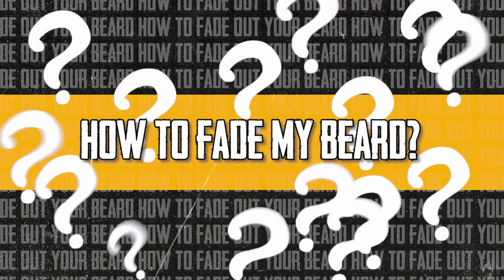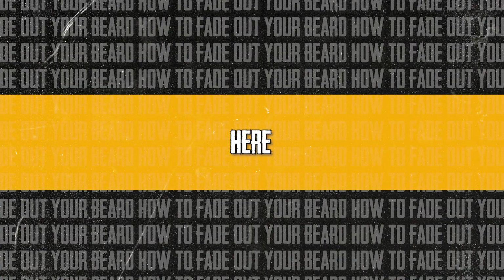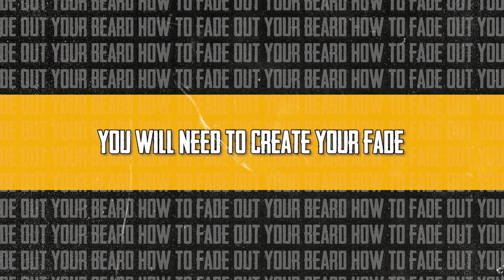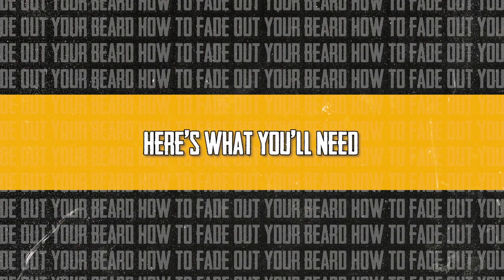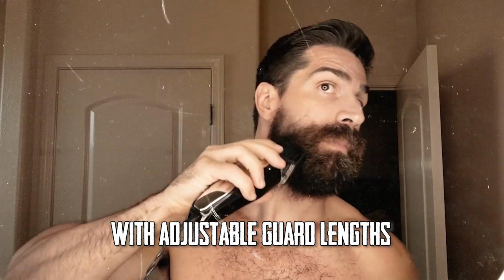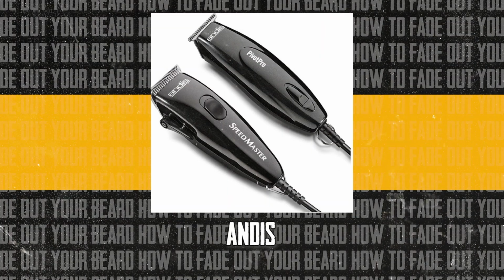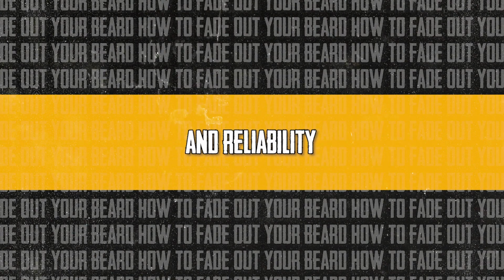How to fade my beard. Now, let's stop beating around the bush and get to the meat of the matter. Here is the essential equipment you will need to create your fade, and a step-by-step process to do so. Here's what you'll need. Quality clippers. Invest in a good pair of clippers with adjustable guard lengths. Look for brands like Wahl, Andis, or Philips Norelco, known for their precision and reliability.